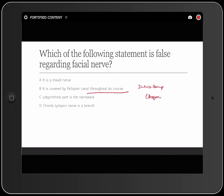before the formation of the geniculate ganglion.